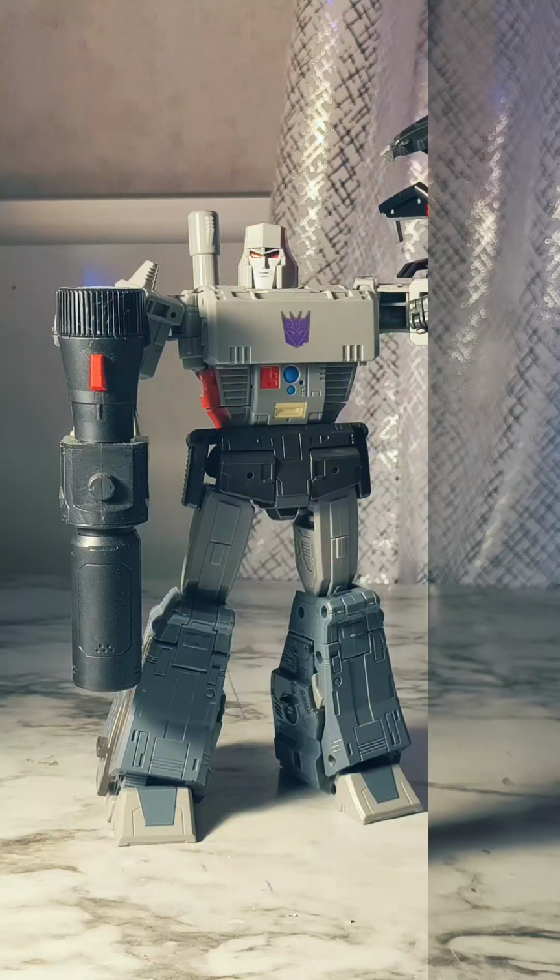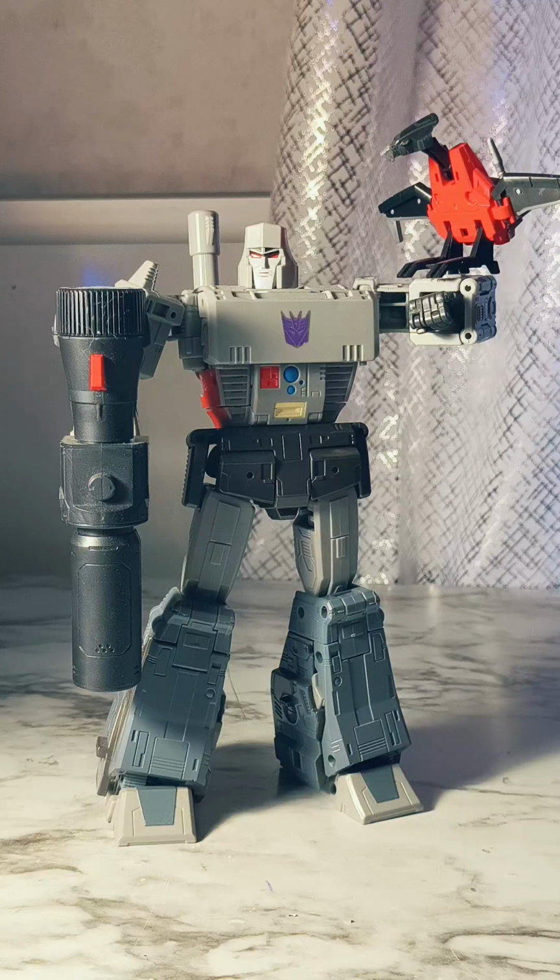Which leads us to number 1. All hail Megatron as the number 1 figure of 2025 for me. This figure is the premium of Studio Series. He is what the best of Studio Series is about. Now, yes, he is not 86.